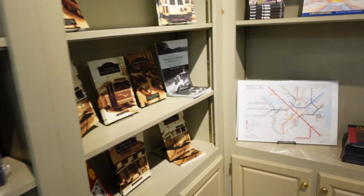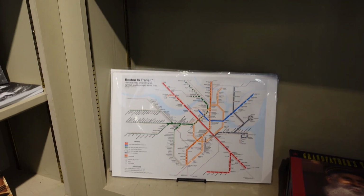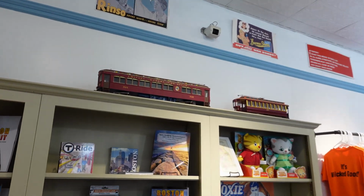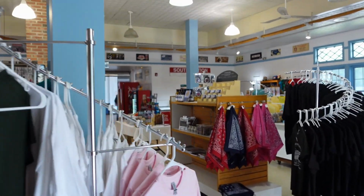Oh, and then you've got your Boston Transit map there, which is a more modern take on it than the one we saw in the signal tower. And then some models across the top. So anyway, that is the gift shop.